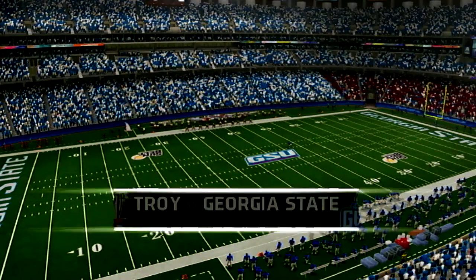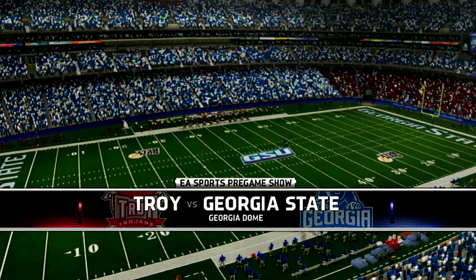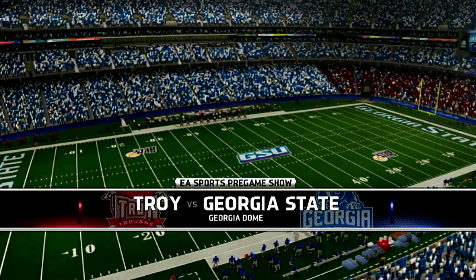And we welcome you to Atlanta Dome. Georgia State just started football in 2000. And now let's head down to the coin toss.